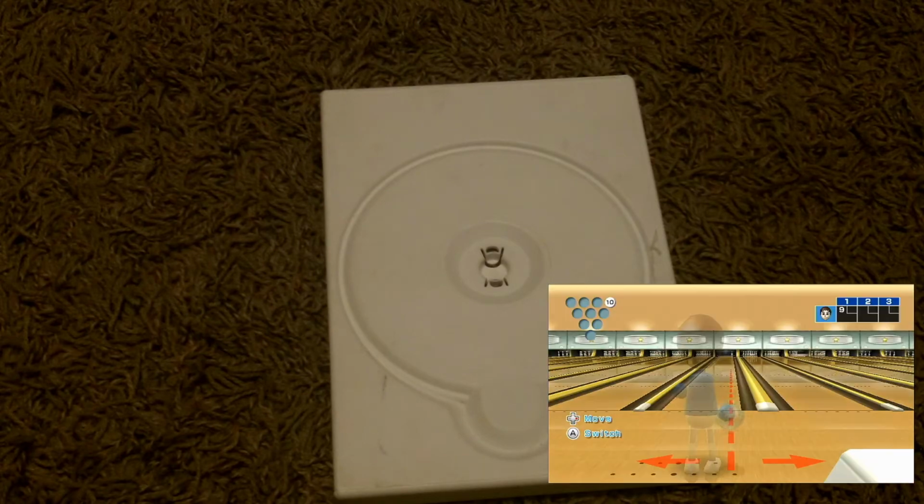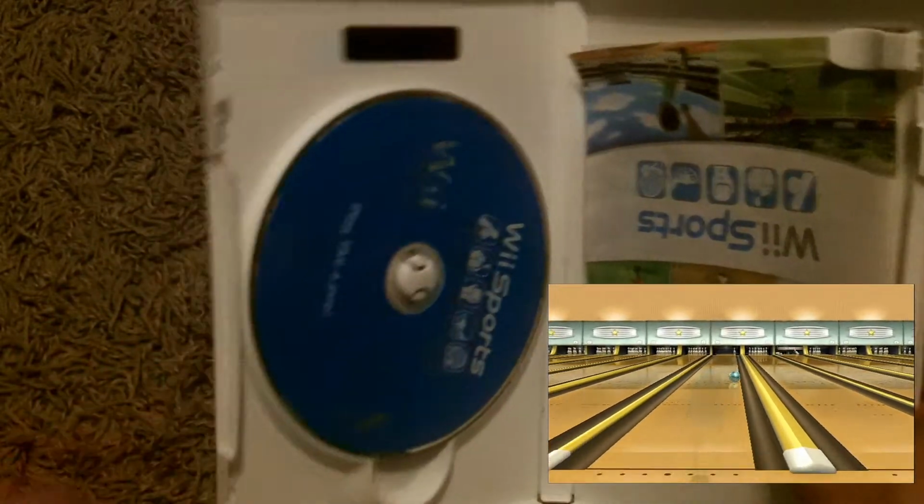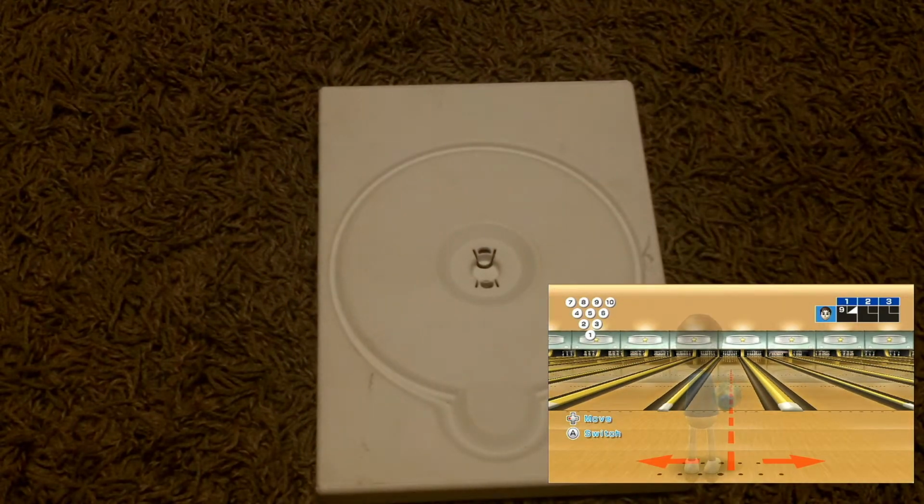I forget what you call it. But anyways, yeah, of course, Wii Sports being, this is the Wii game right here. It even came with the system. It still holds up really well, I'd say. It's still a really fun game, especially with friends.